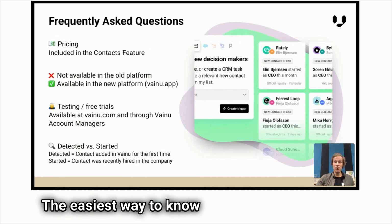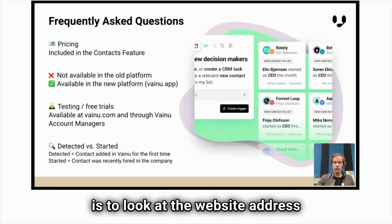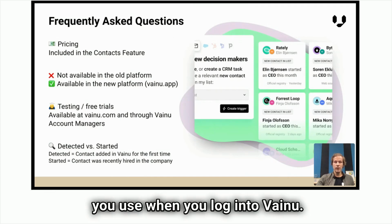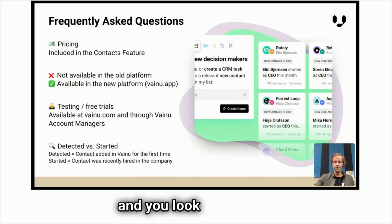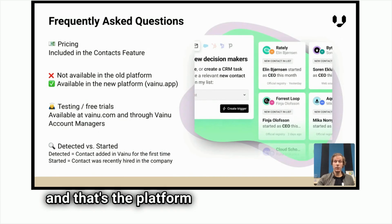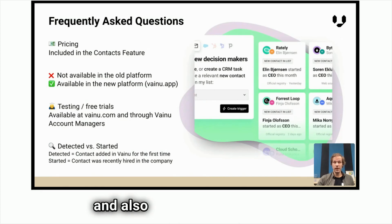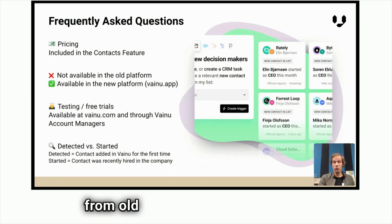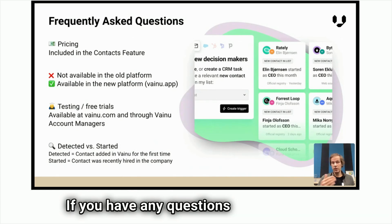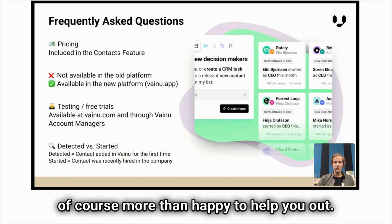The easiest way to know which one you're using is to look at the website address you use when you log into Vainu. Vainu.app is the new platform. So if you use the Vainu platform and you look at the URL, if it says Vainu.app, then you're using the new one. And that's the platform where the contacts feature is available, and also these contact triggers. They are not and they won't be available in the old platform. It says app.vainu if you use the old one. My recommendation is to, of course, migrate from the old platform to the new platform. If you have any questions on how to do that, account managers and Vainu support are of course more than happy to help you out.